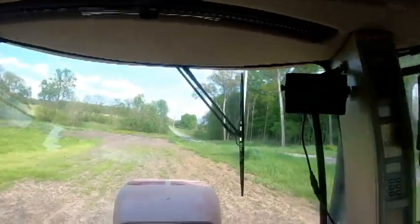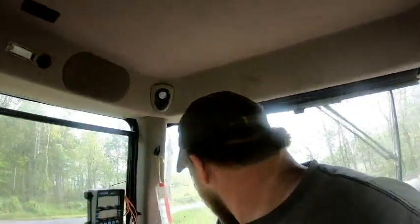Knock this out real quick. I come here and then we got another one to do through the tree line. It's not bad. But come here first because I'm close to being empty on fertilizer and seed, so I want to hit it when I'm a little bit lighter.